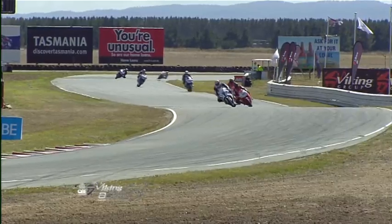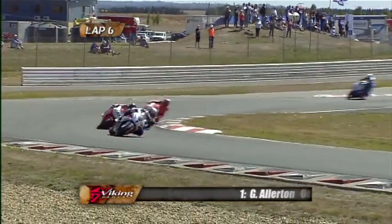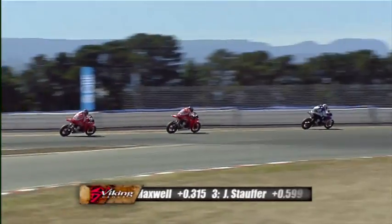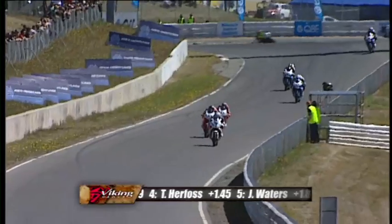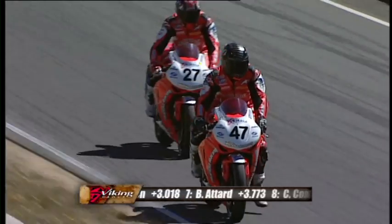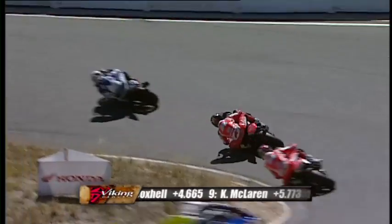but Glenn Allerton has his nose in front on board this BMW. He's got a handy championship margin, and the two Hondas at the moment, when you look at the points table, are not even close to this BMW. No, Maxwell's bad round at Phillip Island played a major part in that. They've dropped Herfoss a little bit in fourth. Waters still trying pretty hard to catch his teammate, in fact, but certainly Maxwell has chased Allerton down, and there's really nothing in that for the remaining laps now.